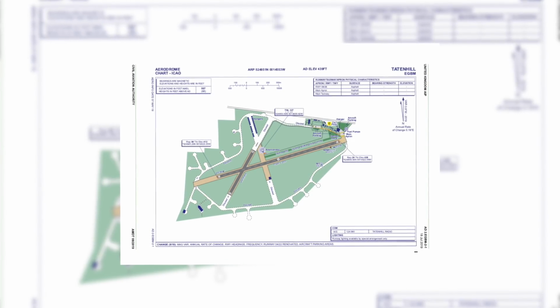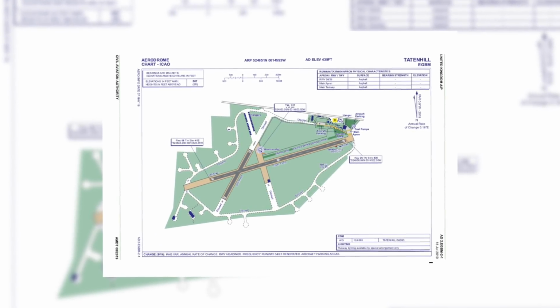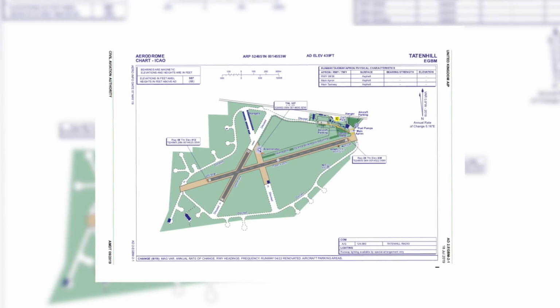Tatenhill's a great airfield. I've actually filmed going in there a couple of times now. It's one of those airfields which has a nice long runway and a really good cafe.